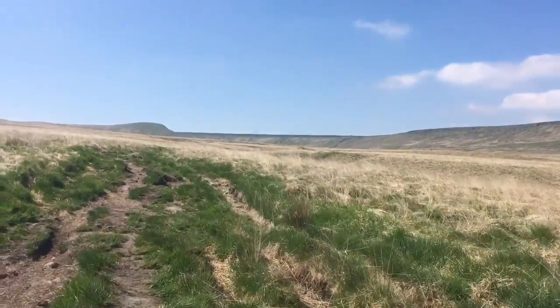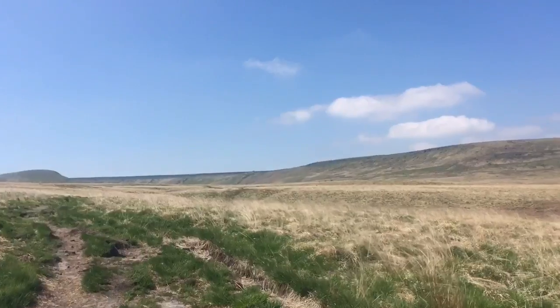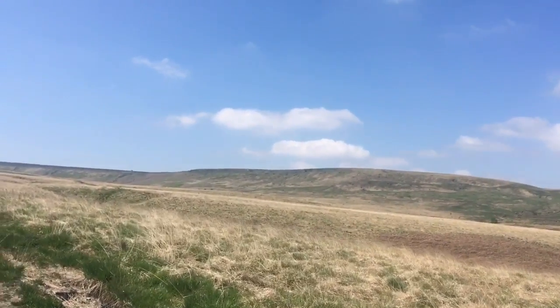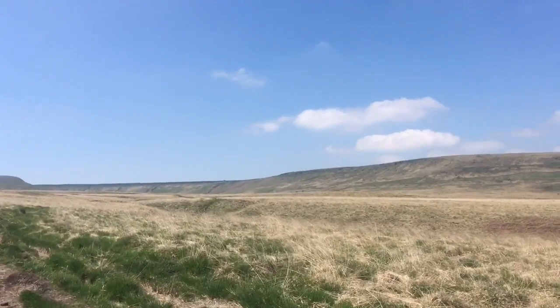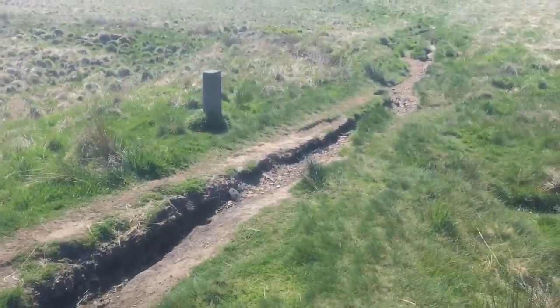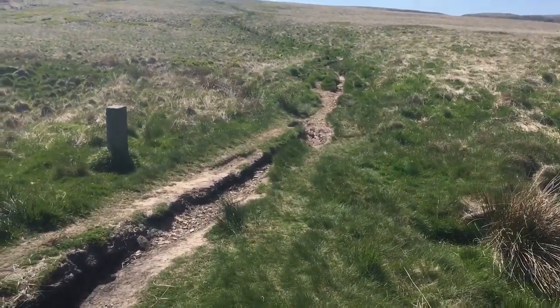So it's all good. There's a breeze, so I don't know how much the microphone is picking that up or not. But there's nothing more I can do about that. It's going very long. Right, that's my second stone pH marker.